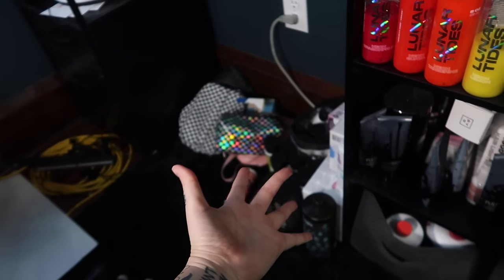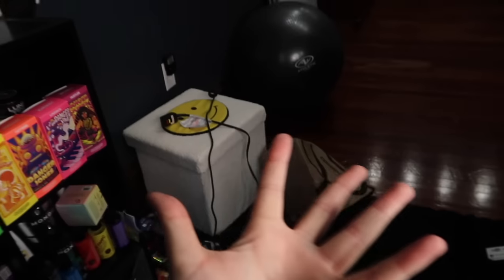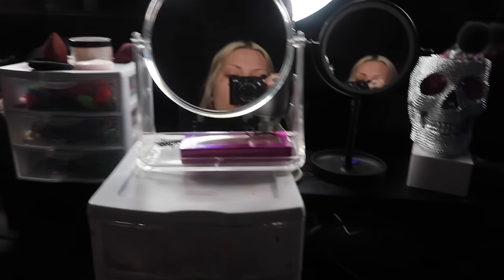All of these tubs. I have a pile down here on the floor. I just have so much stuff all over. I need to go in through there. I have so much stuff in here that I need to go through.